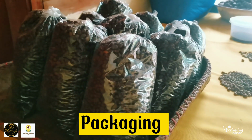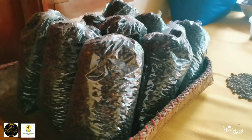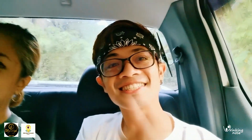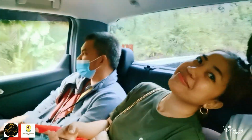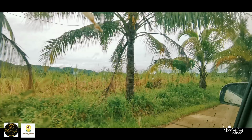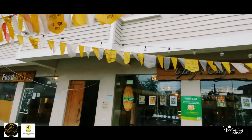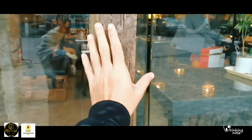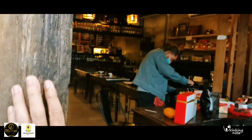Coffee packaging is very important as any exposure to air could turn the coffee into a lump. After a successful and knowledgeable activity with the local farmers, with Angel Kim and Sir Z, balik na kami sa 3rd Gen Glorious Cafe, Iloilo's traditional heritage black coffee since 1948. Serving the Ilonggo people the taste of uniquely blended coffee.